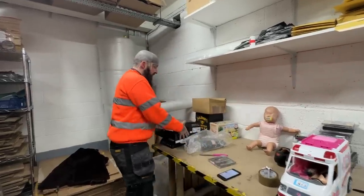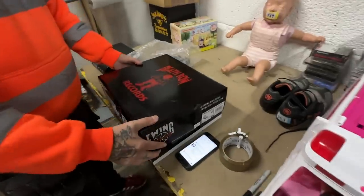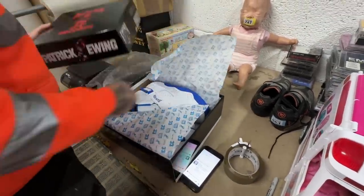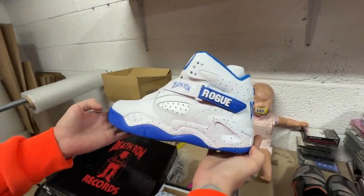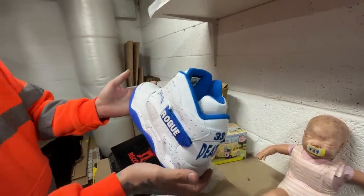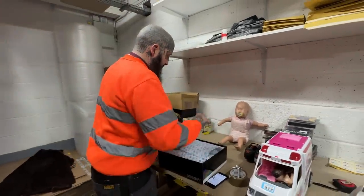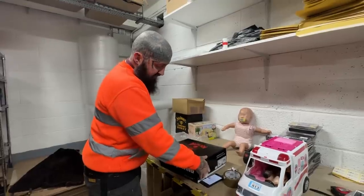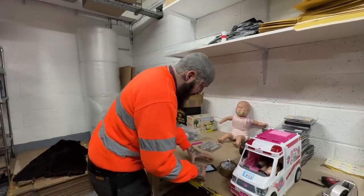These here was up for £100. I accepted an offer for 90. Death Row, Patrick Ewing. Look at them. I think I'm the only person who's managed to sell a pair of these. There's a couple listed, but no one's actually sold any. I could be wrong. But yeah, they went for 90 plus £5 postage.